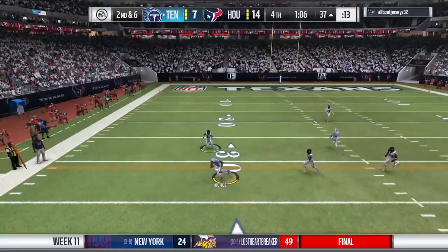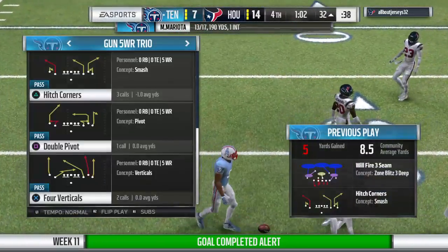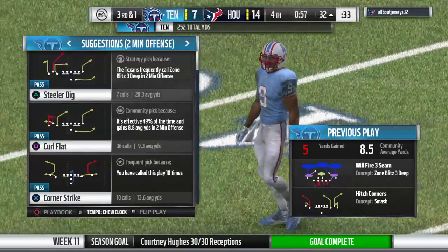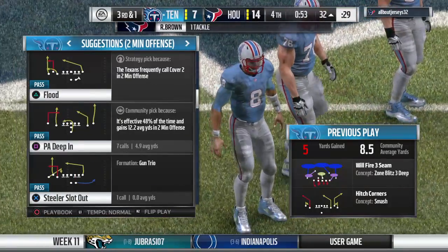Back to throw. Firing quickly here, and that's complete. That catch good for 5. It's 3rd down. He decided to run a hitch route. It really helped to have a guy who can turn it loose. And, boy, he rifled one in there on that one. Not much run after catch, but it worked really well.